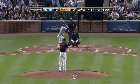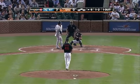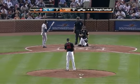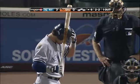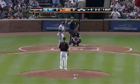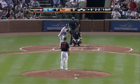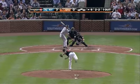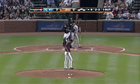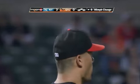1-2 count on Swisher, hitting .272, and we'll take it up high. Swisher .292 right-handed and .258 from this side of the plate. 7 home runs, 4 hit left-handed. He has been an important part early on for what the Yankees have been able to do, as they've needed some help from folks, and he's been one of them. 2-2 delivery, and he's gone. And Guthrie now has 8 strikeouts, 4 in a row.